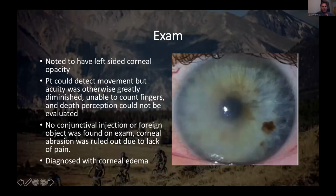On their exam, they found that he could detect movement in the eye, but he wasn't able to count fingers at about 10 feet. And they couldn't test his depth perception because of the loss of his acuity in that eye. They did notice no conjunctival injection, no foreign object found in an exam. And then he did say it was a painless occurrence. So without being able to do a full ophthalmologic exam, they did rule out a corneal abrasion just due to the lack of pain.